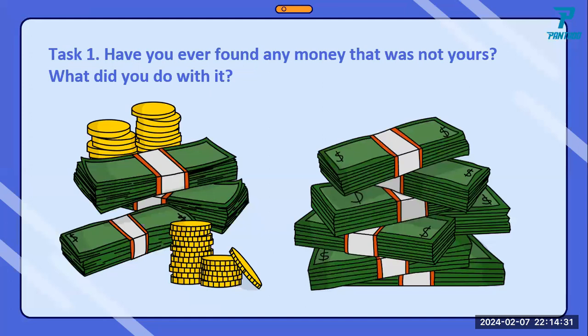I have found money that was not mine. Okay, and what did you do with it? When I go to school and I find it in the school, I give it to the teacher, and he will give it back to the person that brought the money.